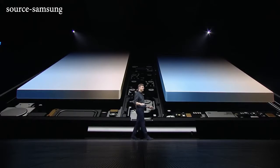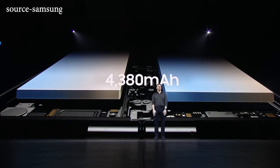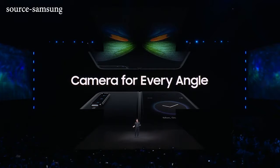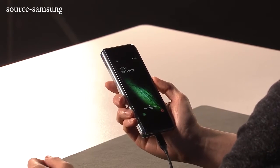You're asking yourself, how did we build a battery into a phone that folds right down the middle? Well, the answer is we built 2 of them, one on each side of the device. Our engineers have developed special technology to combine energy from both batteries. And the camera is just as flexible as the rest of the device. In fact, it's actually a system of 6 cameras, 3 on the back, 2 on the inside, and 1 on the front. The Fold will always be ready to capture the moment no matter which way you hold it or fold it.